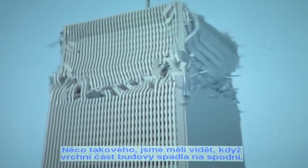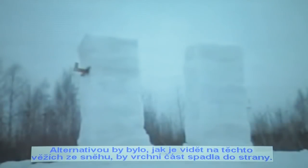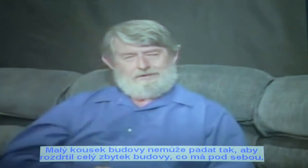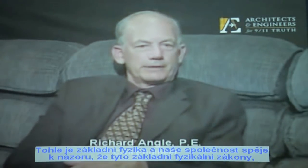Something of this kind is what we should have seen when the top section of the towers collapsed onto the lower one. The upper and lower sections should have mutually destroyed each other until all the energy is dissipated and the system comes to a rest. Alternatively, as shown in this experiment with two towers made of snow, the top section could have fallen off to the side after the initial collapse. What could not have happened is this. A little tiny chunk of the building can't possibly fall and crush the entire structure below it. This is such a simple, fundamental concept that architects and engineers were astonished in seeing it totally ignored by NIST. This is high school physics. And our whole society is being led to believe that these fundamental laws of physics, hard science, don't apply anymore.